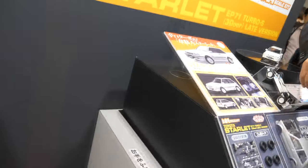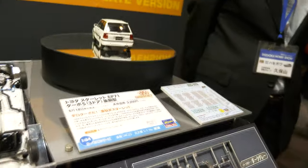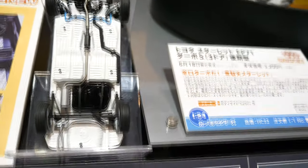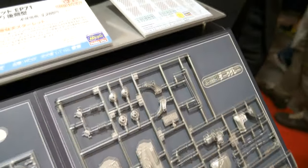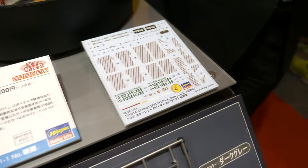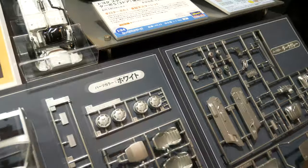In 1/24th scale, we've got the Toyota Starlet, brand new tooled kit. Looks really nice. I like the Hasegawa range of normal domestic cars. You can see the Starlet really nicely detailed. Look at the underbody. You've got the full engine pan, transmission, drive shaft, etc. Here's the sprue layout. And there's a range of decals there. I believe that looks, yeah, it looks like the interior parts. So you've got the carpeting, etc., to do the door cards, etc. And you've got a whole range of numbers for number plates if you want to do your own vehicle.